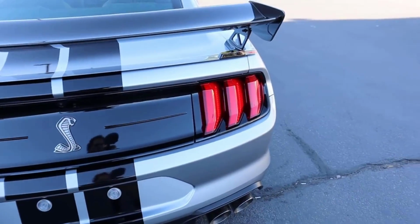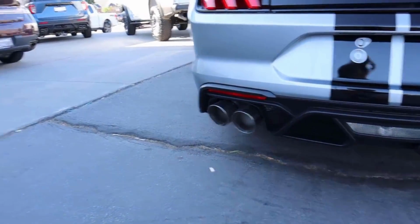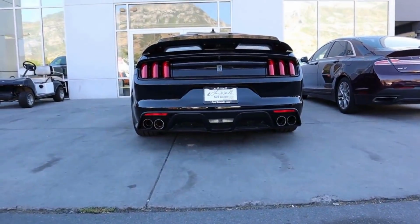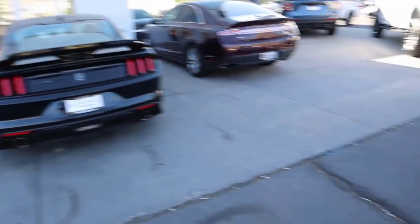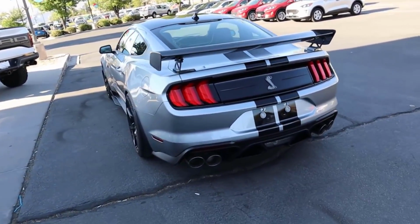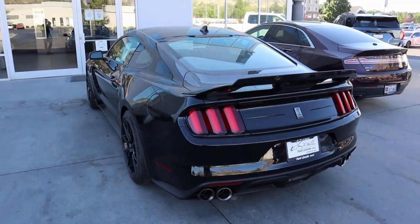You guys can see you've got the signature sequential taillights there. Again, another giant Shelby logo, and then the exhaust tips. You guys heard the exhaust at the beginning of the video. Sounds ridiculous. And you can see the difference between that and a GT350 from an exhaust perspective and the diffuser and that whole setup. But that is the rear of the GT500 and then 350 as well.